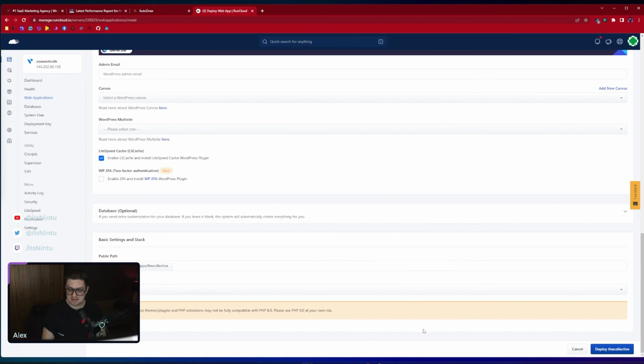Once you've completed all the details here, you can go on the bottom right hand side and click deploy. It's deploy The Collective because that's my site name, but it will be deploy whatever your site is called. Once again, just like when we initiated the server for the first time, it takes a couple of minutes for this site to deploy. So hit the button, go grab a coffee, and come back in a couple of minutes.